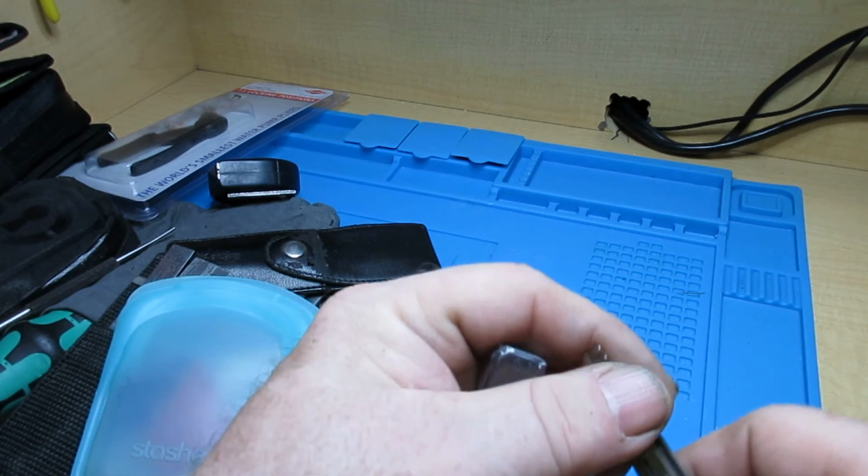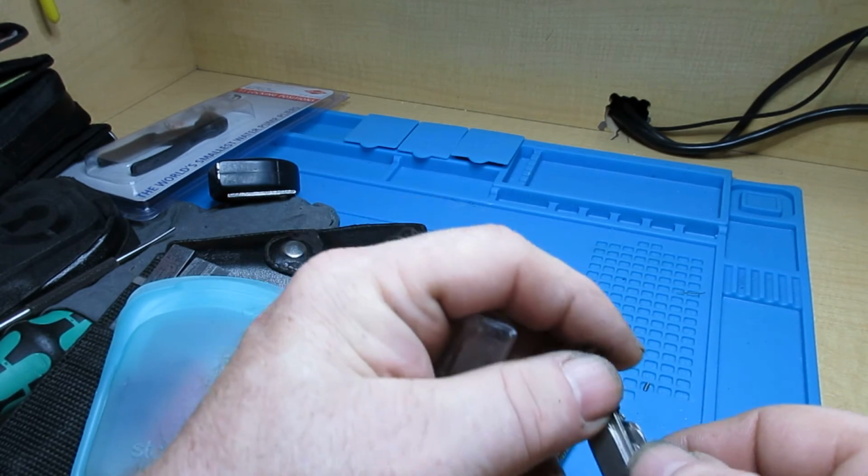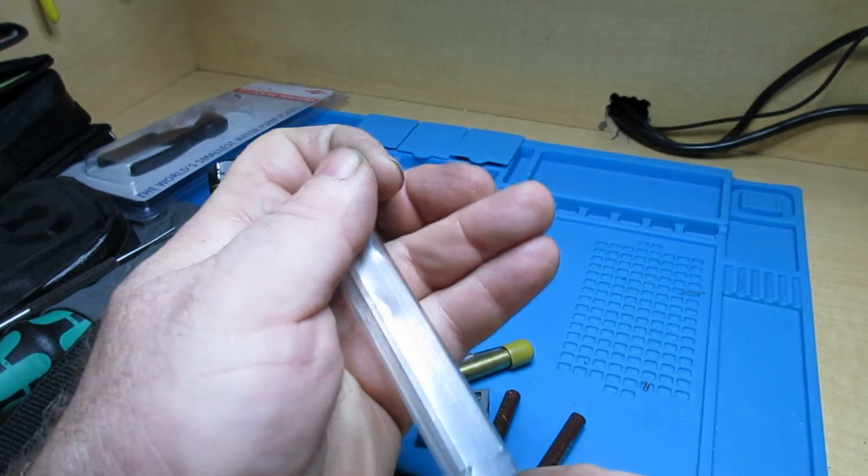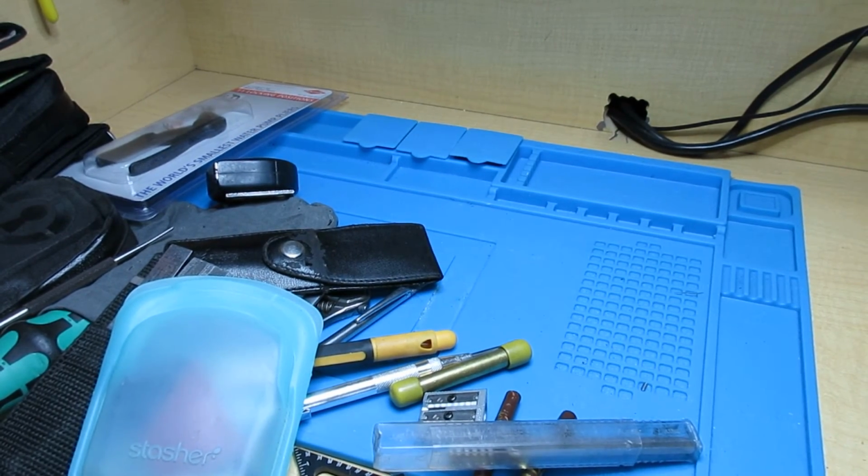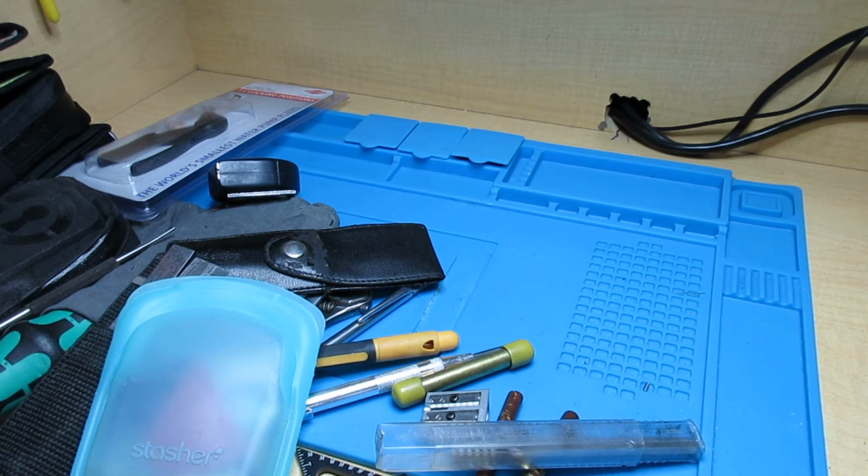Lockpicking Lawyer's comb set from that new company, Covert Instruments. So that's primarily most of the tools I carry with me on my daily carry.